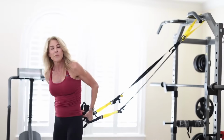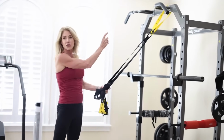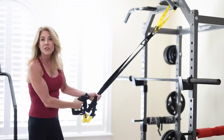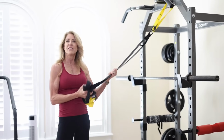So this thing packs so easily into your suitcase. It has a little thing for your door. So if you're at a hotel, you can easily strap it into a door and get a full workout. So no excuses. Plus it barely weighs anything. So that's my first recommendation, is a TRX.